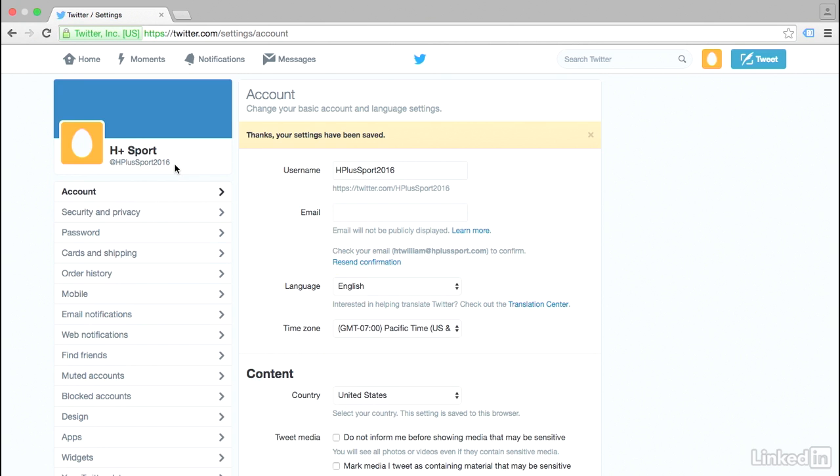Now, if you do change your username and you already have followers, be sure to send a tweet letting them know your new name. You won't lose your followers, but they may try to mention you via your old username. Take time to brainstorm an on-brand username that's easy to remember, and then go through the sign-up process. The right username will go a long way as you build your presence on Twitter.